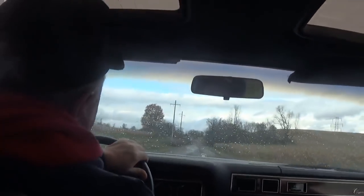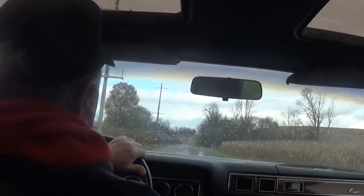Probably driving this thing is going to do a lot of good. Probably a 300-mile drive in Pennsylvania, probably good. This is going to have old gas.